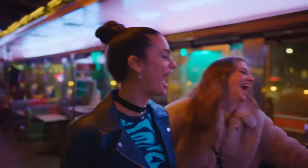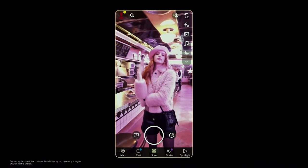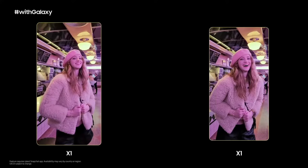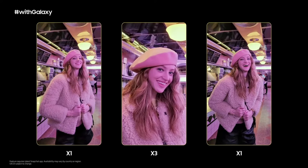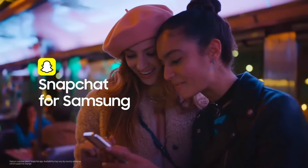We know that your camera is super important to your social life and your social media. We partnered with Snap to provide a more integrated camera experience with the Galaxy S22 series. Now you can take advantage of S22's smooth zoom with tele lens and night mode, all right from the Snapchat app.